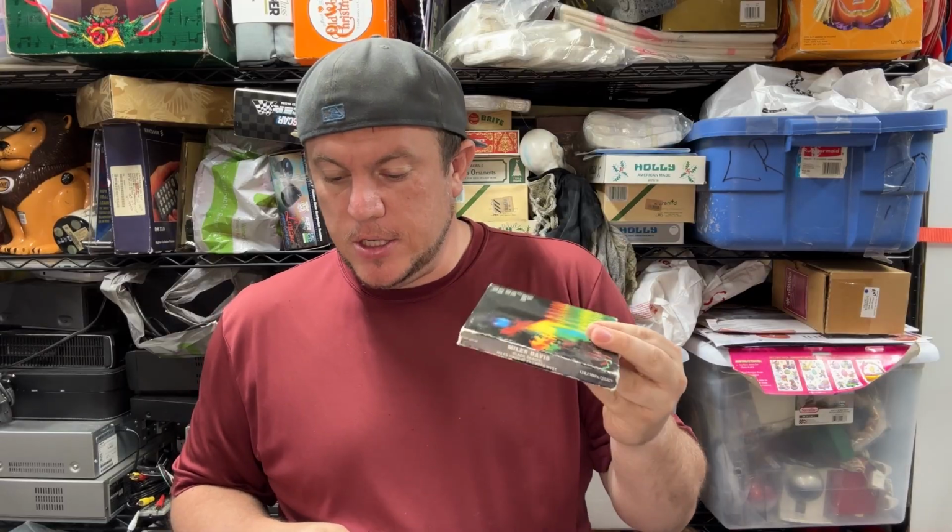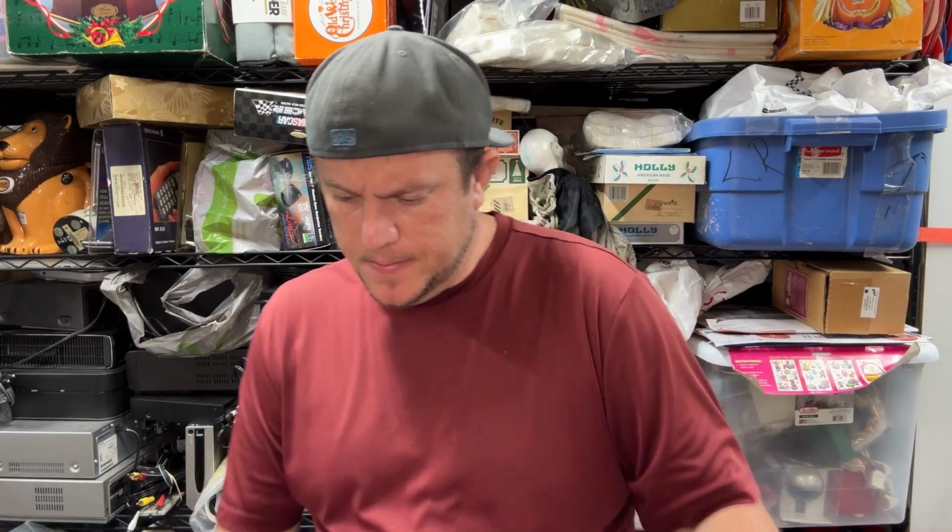A Miles Davis CD set. This one I had gotten, the CD had a little bit of damage on it, or some scratches, so I did use my disc cleaner and got it nicer. It does still work. That sold for 12 bucks.